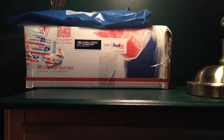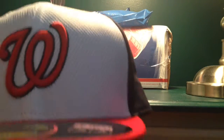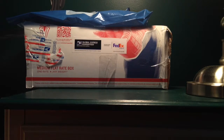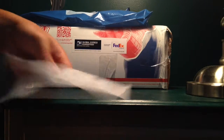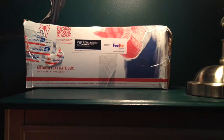The Mets were sold out, but I really wanted this one. I think this looks dope. I'll wear this with my Jordan 2s. So, thank you for this. Thanks for looking out for me. And that's my first pickup right there. With that receipt though. Love when I see the receipt, even from gifts. It's nice.